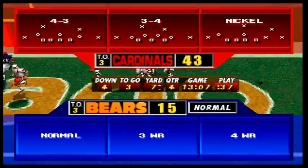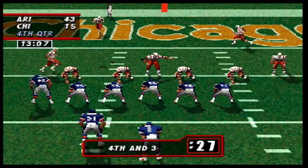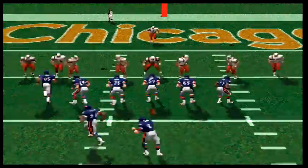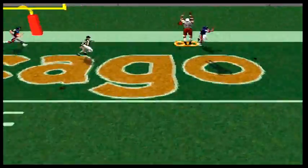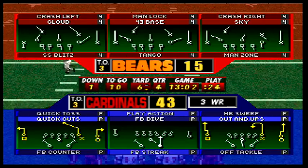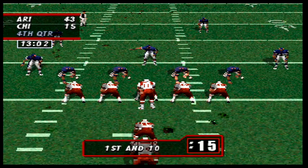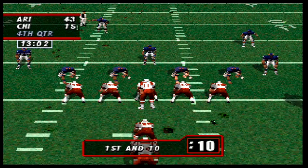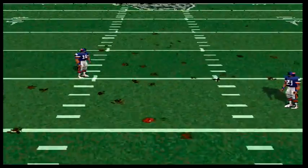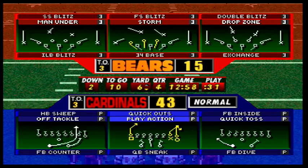Incomplete. So it's now 4th and 3 at the 7. Incomplete. That brings up 1st and 10 from their own 6. It'll be 2nd and 10 from the 6.